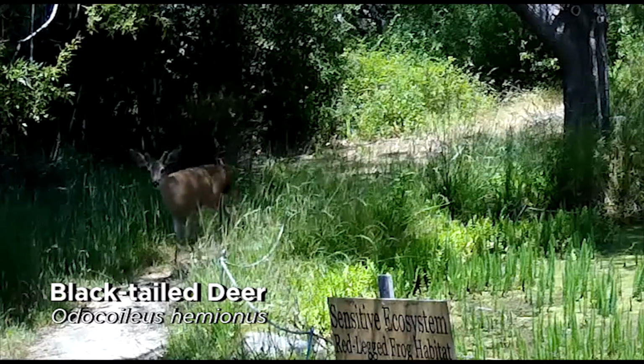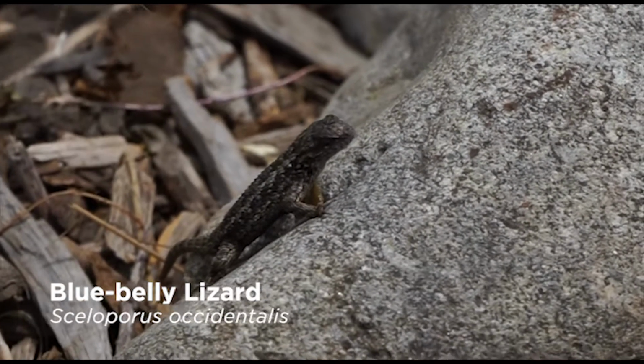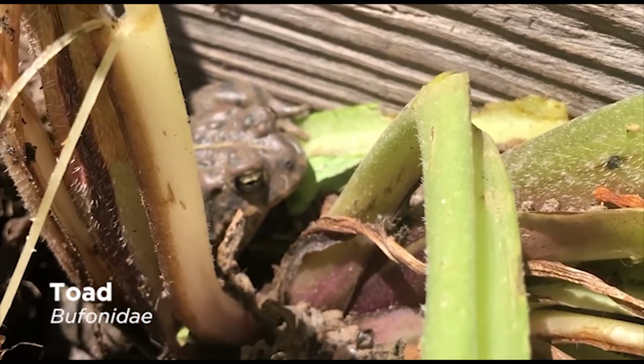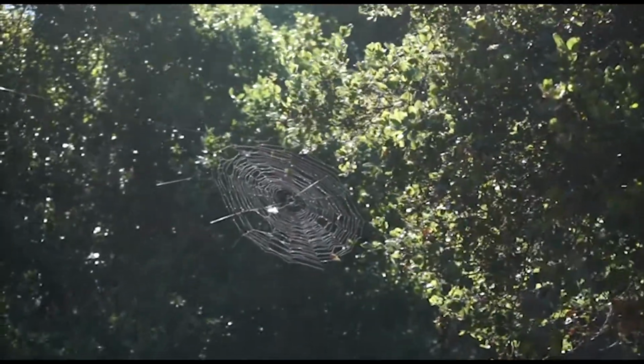Over time, it became a home for more mammals, reptiles, amphibians, and insects, creating a well-supported, thriving food web.